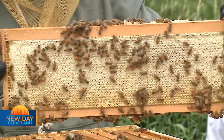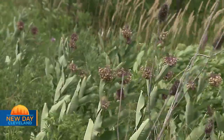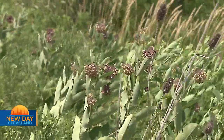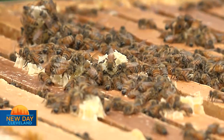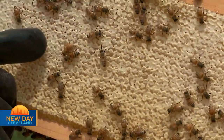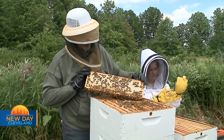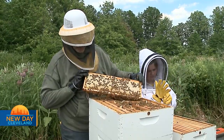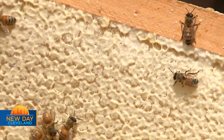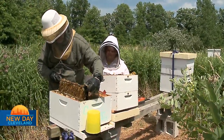So here's a nice full frame of honey on both sides of this. It's been harvested from the flowers and brought back to the hive. The honey's been dried so that the moisture content is low enough that it doesn't ferment. And then they put a wax capping on there. At this point, this honey could last for a very, very long time in that state and not spoil or go bad. It's an amazing thing. So there's babies on this one. This is a good one.